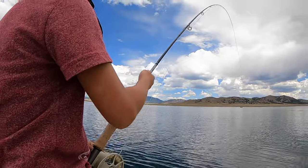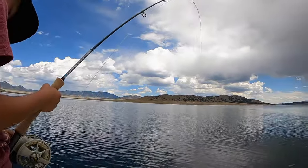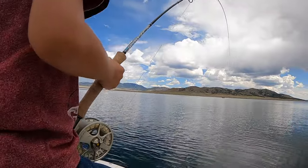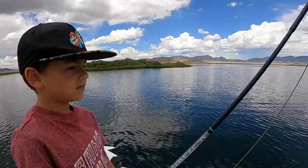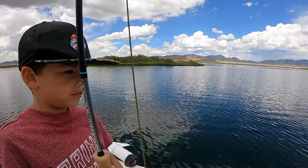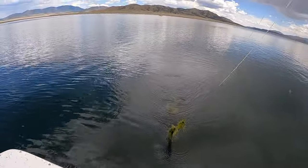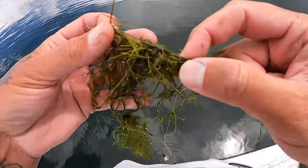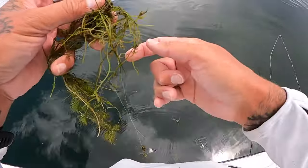Good job, dude. This fish is acting funny. Kind of just staying down and still. Well, we lost that fish on the weeds, guys. Whoops. So as we're untangling this weed, there's a ton of bloodworms up in here. So we're going to give that a shot while we're at it.